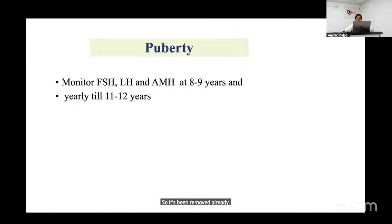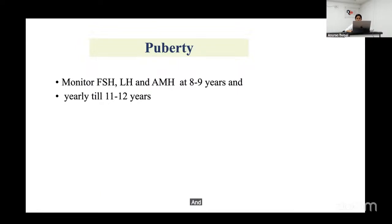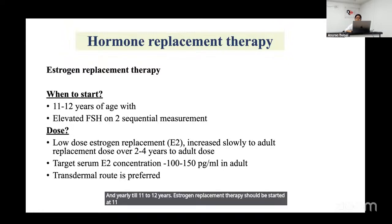Puberty: for puberty, we should monitor FSH, LH, and AMH at 8 to 9 years and yearly till 11 to 12 years. Estrogen replacement therapy should be started at 11 to 12 years of age, with FSH found to be elevated on 2 sequential measurements.